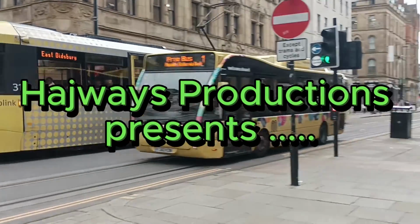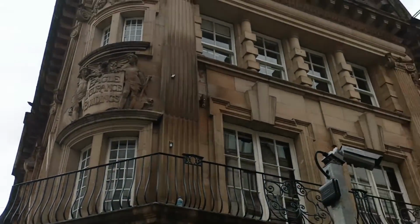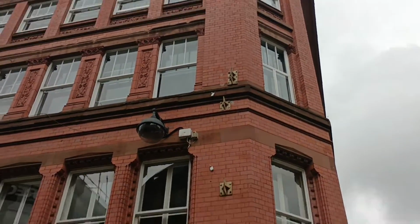Welcome to our captivating walking tour of Manchester's city centre. Our journey today begins here on Cross Street, and we are about to explore the enchanting King Street.